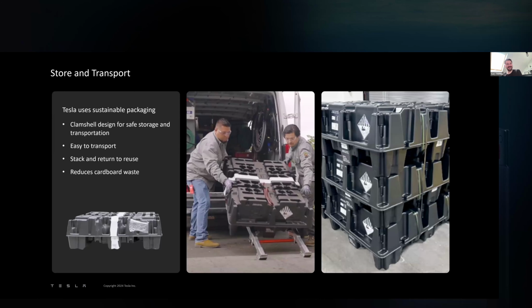Absolutely. Thank you, mate. From a packaging perspective, all the packaging in the Powerwall, we've built these new clamshell designs, so there's no pallets. The pallets are kind of built into the packaging. It's very strong. It can hold my weight standing on top of it and jumping on it, so you shouldn't have any damage in transit.